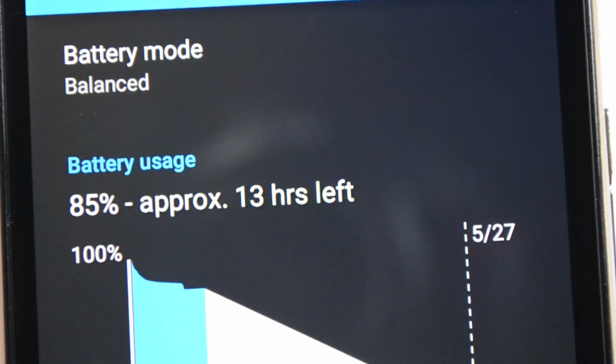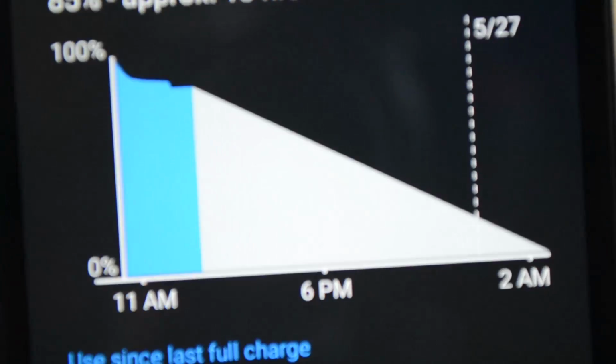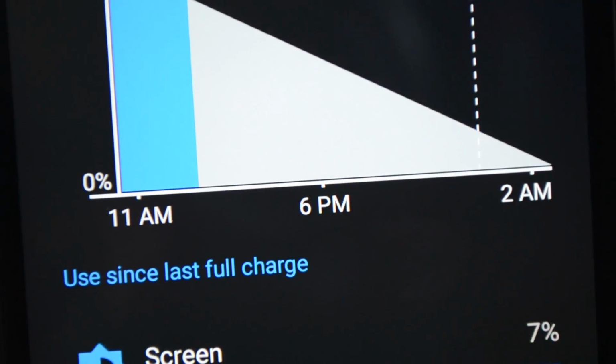If you are a light user, you can pull off a 2-day battery usage easily. If you are a moderate user, you can get 1 to 1.5 days, and for most heavy users, it should still last about a day.